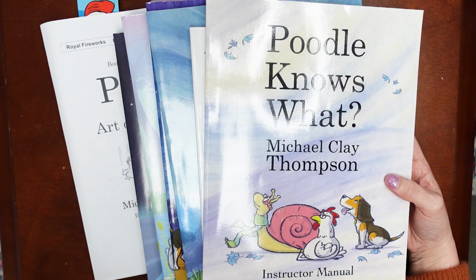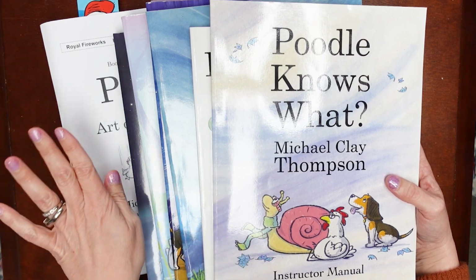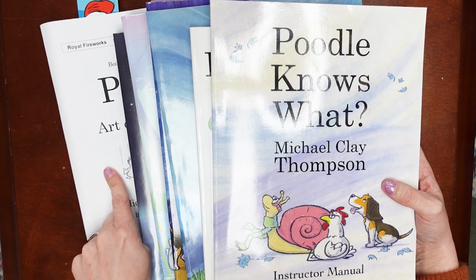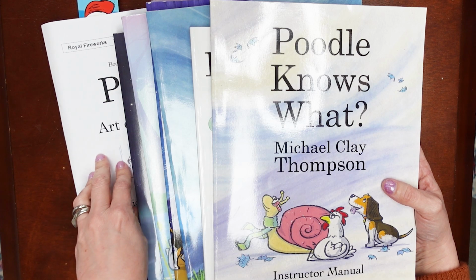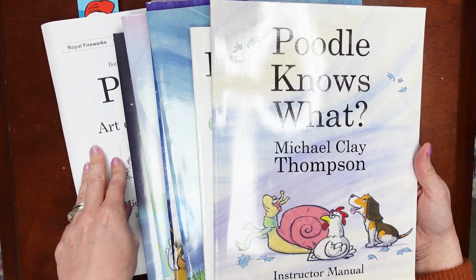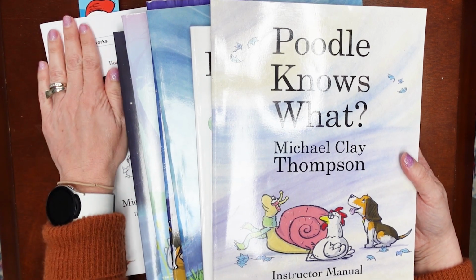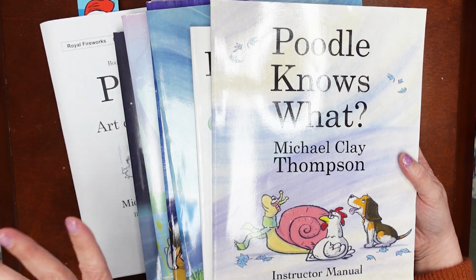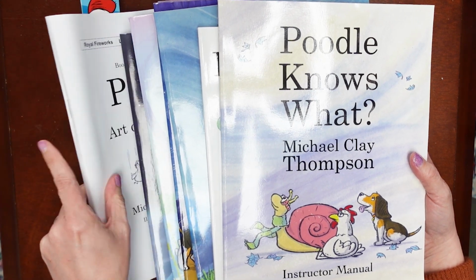Okay guys, so here are the books of the Poodle series. The only one I do not have is the instructor manual for the newest book, Art of the Comma. I was sent a promotional copy from Royal Fireworks Press. And so I don't have the instructor one, and this one is just like a paper cover.